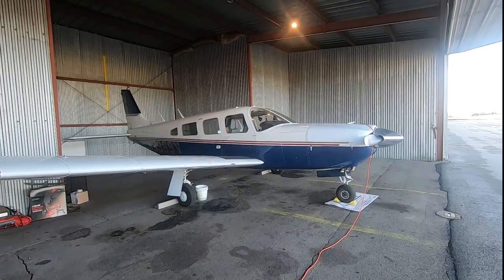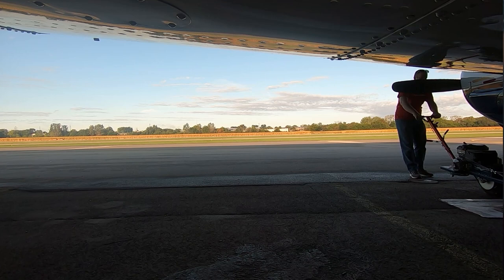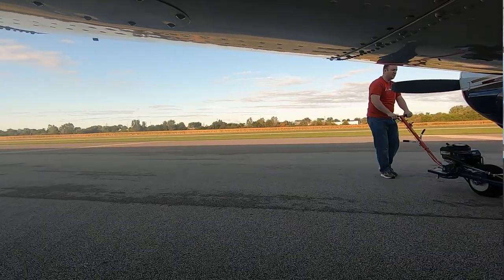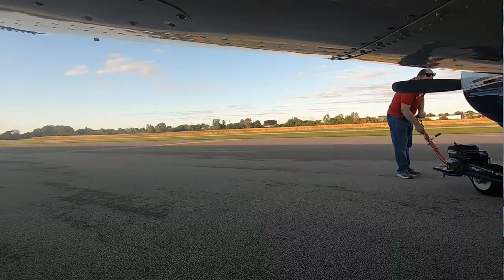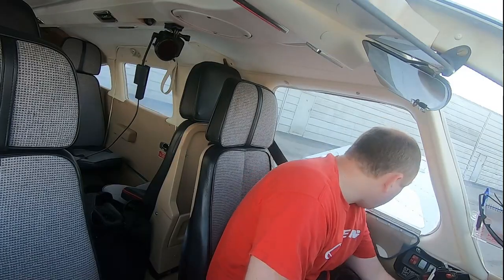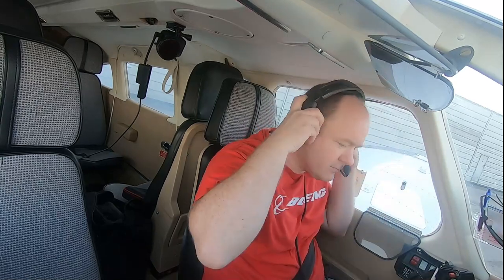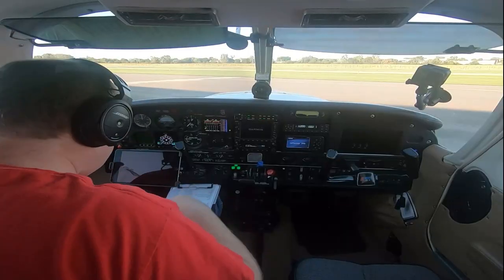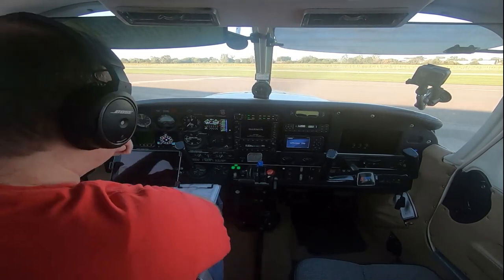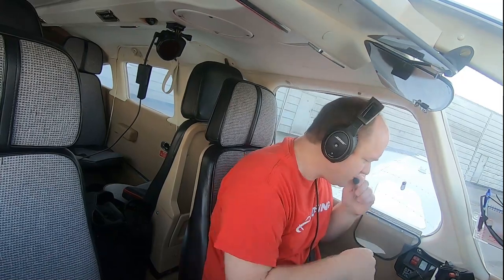Nice morning for a post-maintenance flight. Clear! Check, check. All right. So, post-maintenance flight. Not refuel. Enter. Fuel pumps off.